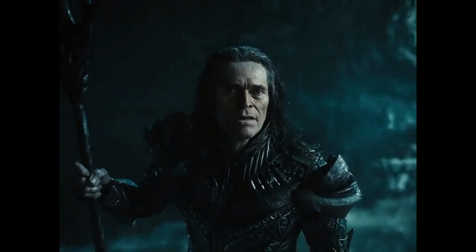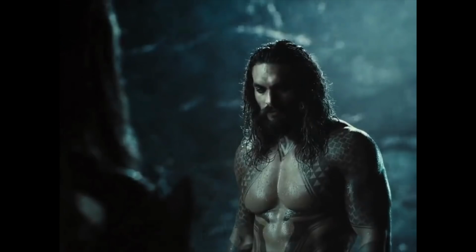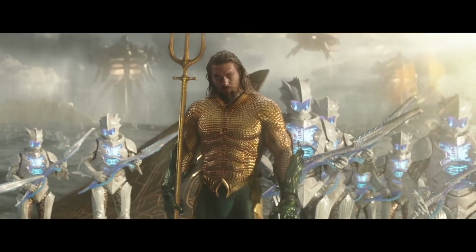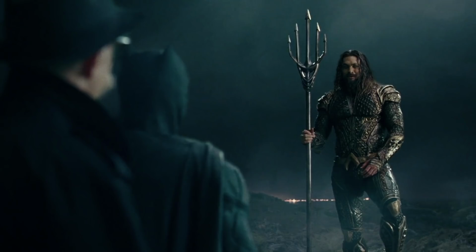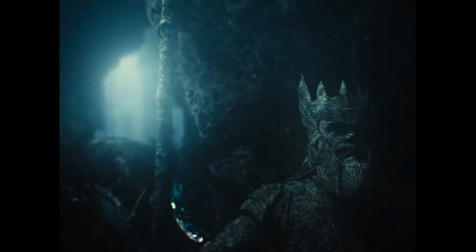Willem Dafoe's Vulko giving exposition about Arthur's heritage, Mera filling in the blanks about her mother, it all works great. Though it's interesting that Mera was an orphan in this version and Arthur's adopted sister, and that changed in the Aquaman solo movie. I guess it would be weird if Aquaman pulled a Tenenbaum and fell for his adopted sister. This also explains where Arthur got his mother's trident, which kind of came out of nowhere in the Whedon cut. He also lingers on a statue of King Atlan, who we saw flashbacks of in Aquaman.